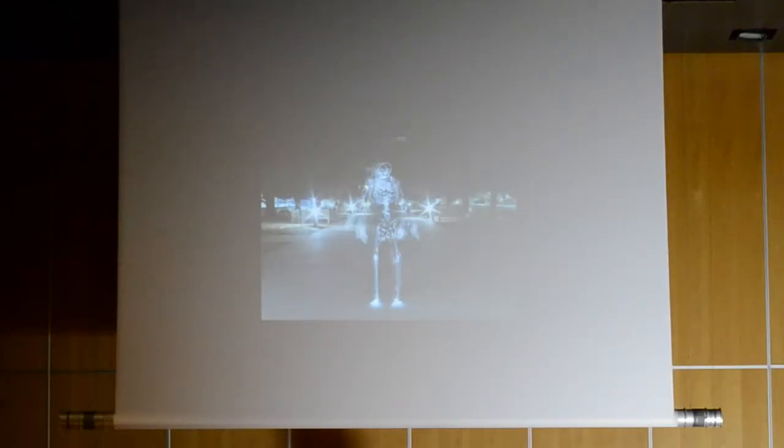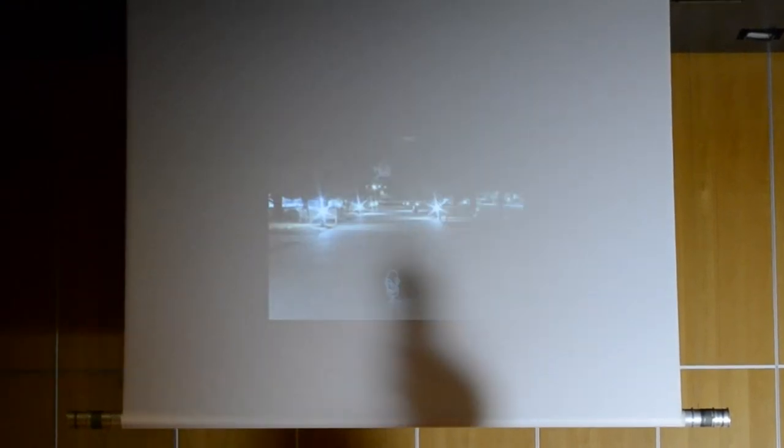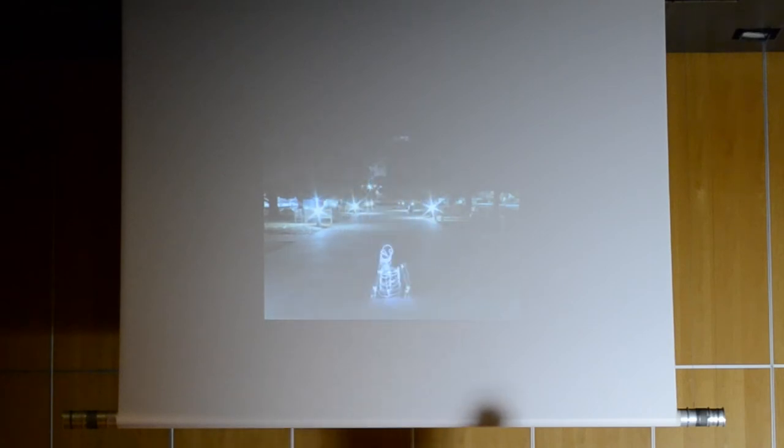So this is my first try with animation, and during the middle of this, a security guard stopped me and said, okay, you have to move along here. So I didn't actually get to finish the entire animation, but what was supposed to happen was the skeleton was supposed to raise his arms all the way up and come back down, and there were supposed to be multiple arms to be revealed.